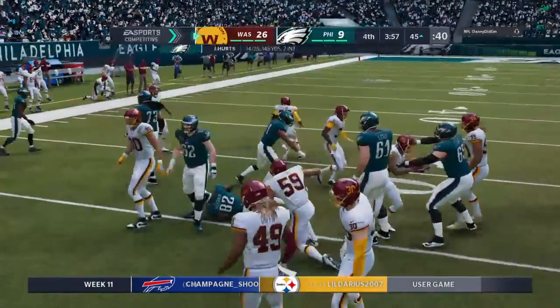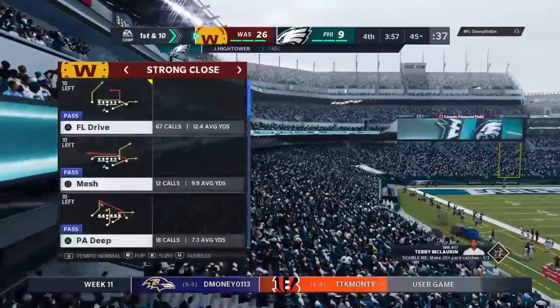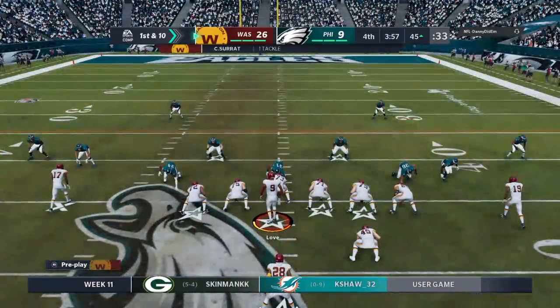And I'm not sure he got there. Did they stop him? They did. He needed a yard. He didn't get anything. And Washington will take control of the football in great field position.